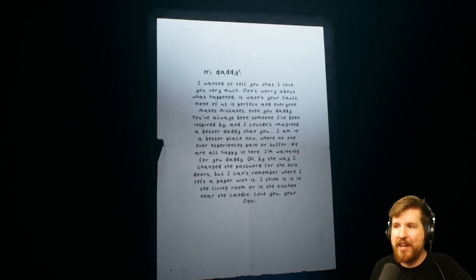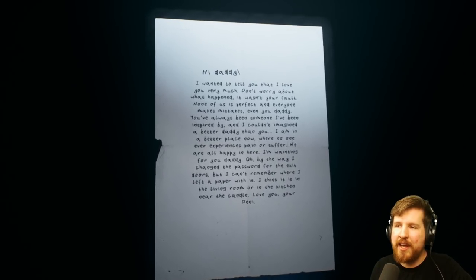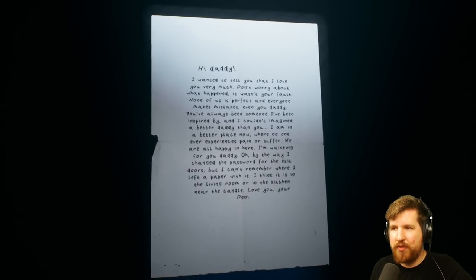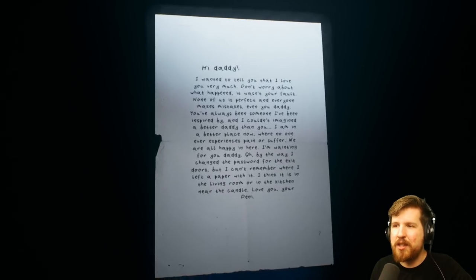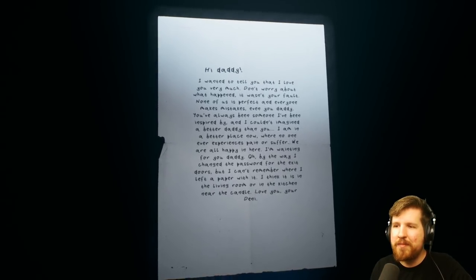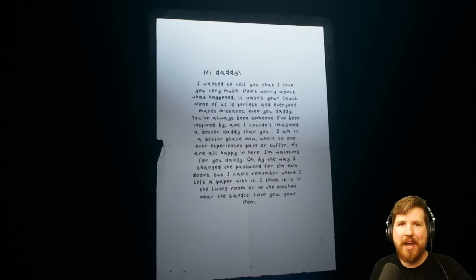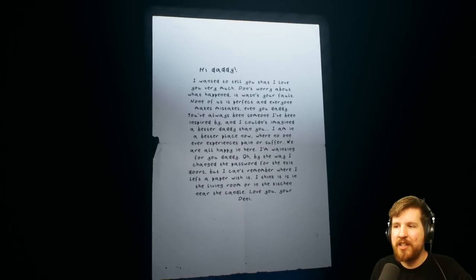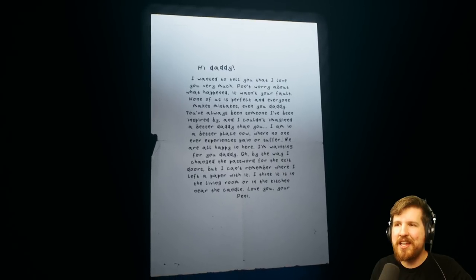I'm in a better place now, where no one ever experiences pain or suffering. We are all happy in here. I'm waiting for you, Daddy. Oh, by the way, I changed the password for the exit doors. But I can't remember where I left a paper with it. I think it is in the living room or in the kitchen near the candle. Love you, your Denny.